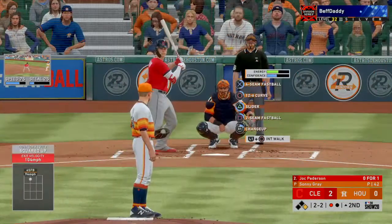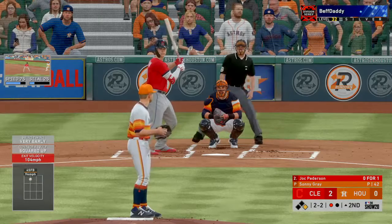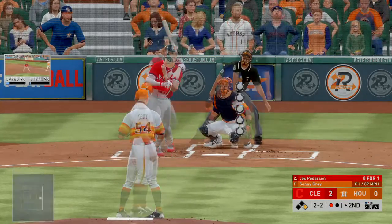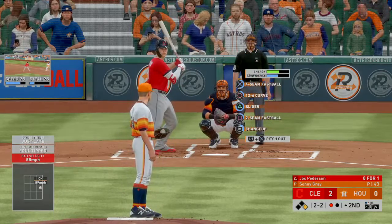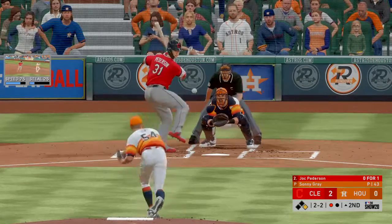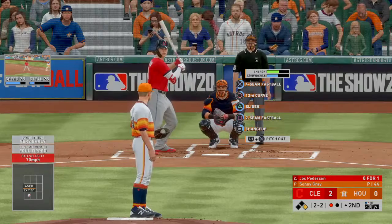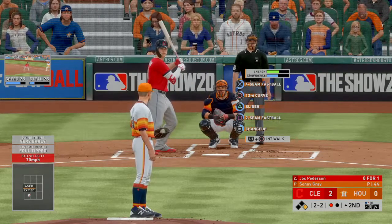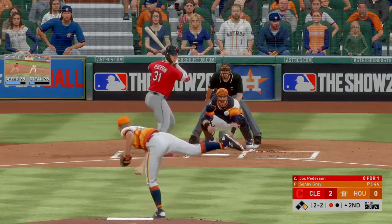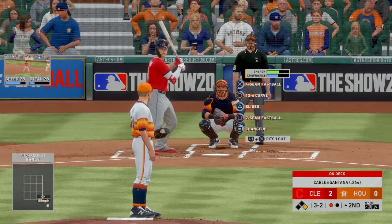Grounder hit hard down the first baseline. Two and 2 count. Here it comes. Fouled off. Good battle here. This will be the 7th pitch coming up. And it's fouled away. From the belt, kicks and deals. The count is full with the off-speed pitch taken for a ball.